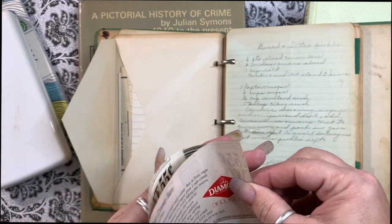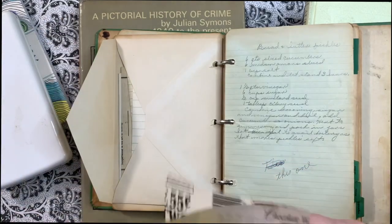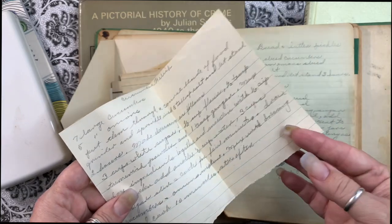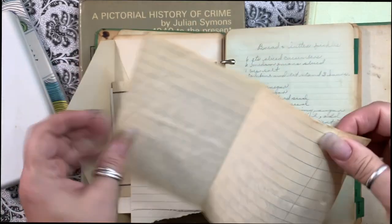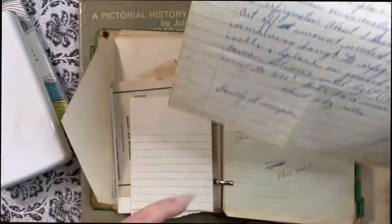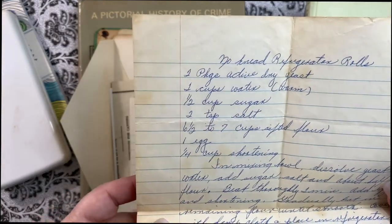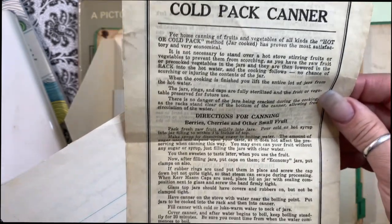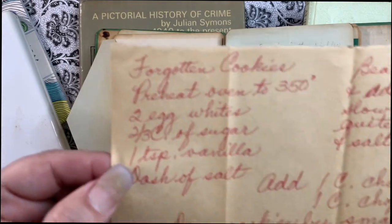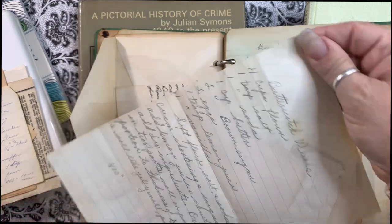Oh, give me a date. This one's as old as 1995, but I know this book is older than that. Let's see. Give me a date on one thing that's handwritten. She wrote where she got it from, whose recipe it was. No-need refrigerator rolls. Directions for using your cold pack canner. Forgotten cookies. Rhubarb cake. Not one stinking date anywhere.